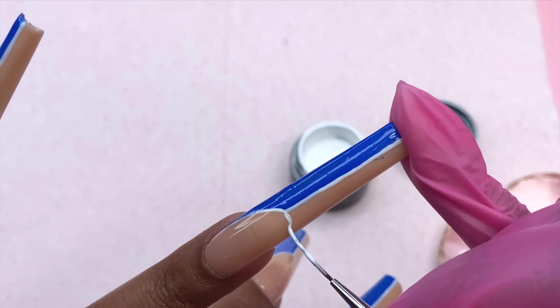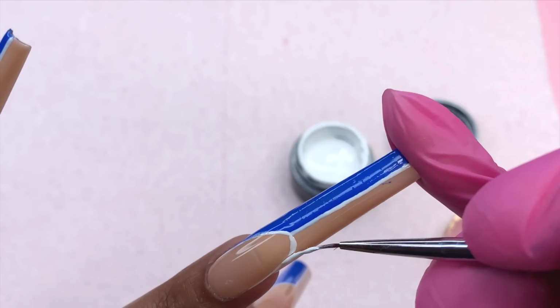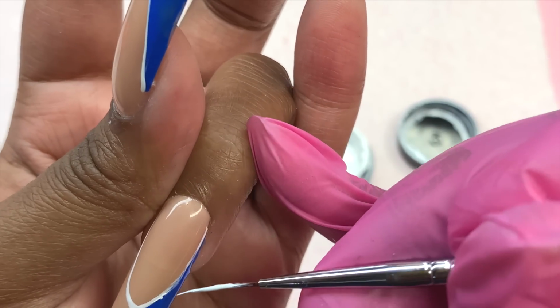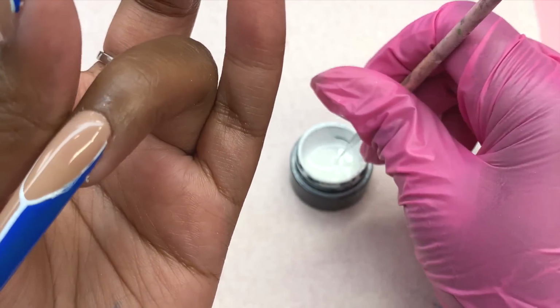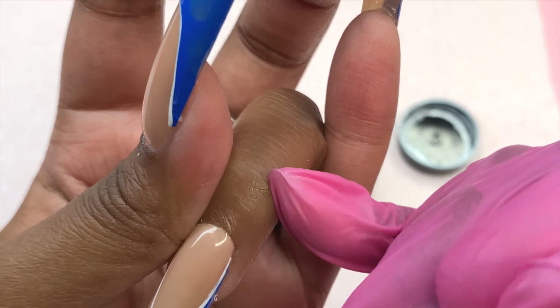But once I finished the design, it wasn't really that noticeable, but just me actually trying to get them even and look right, it was kind of difficult. But like I said, it did end up working out. And I feel like in the end you couldn't really tell unless I pointed it out and you look at it right away. But yeah, I just went ahead and filled in the other side to my Frenches, sort of like a negative space French.